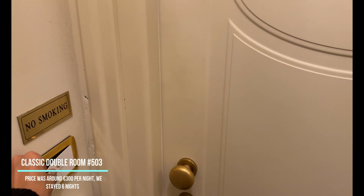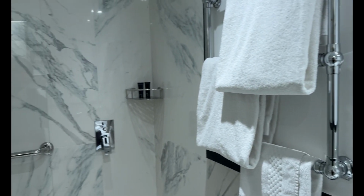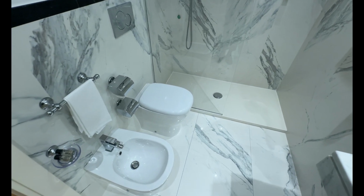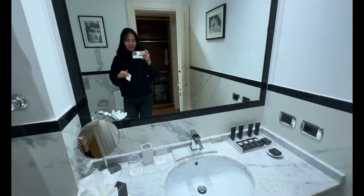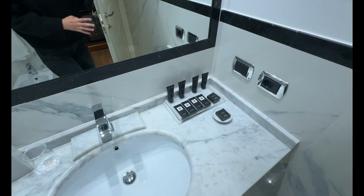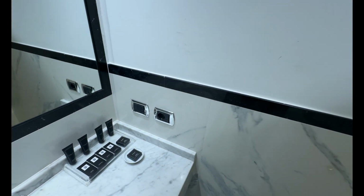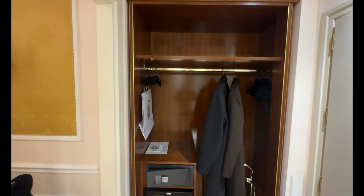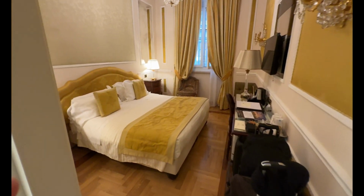Checked in. This is our room, and from the left side we do have the restroom. Everything is sparkling clean, huge, spacious. Everything is very clean. We do have all the toiletries. And right in front is a small wardrobe cloak room, and this is our room.